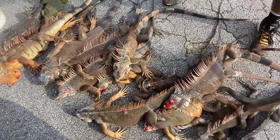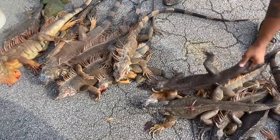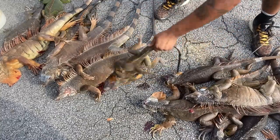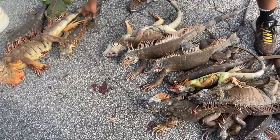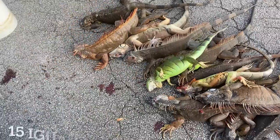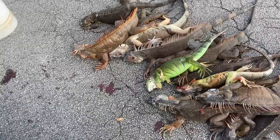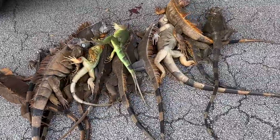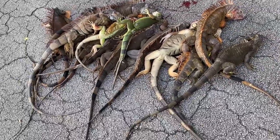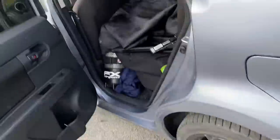One, two, three, four, five, six, seven, eight, nine, 10. So we got 14 of them, all mature. I'd say about half of them are definitely big males, the other half are mature females. So not bad for the first visit. Just as mentioned, guys, we're doing the bounty out here. So that actually worked out pretty good for the company. And yeah, can't wait to come back out here. Right now I do got these traps that need to be set. We've got a total of 6 traps.